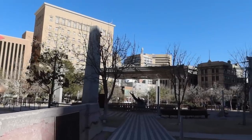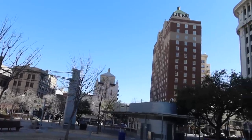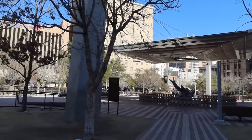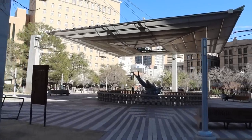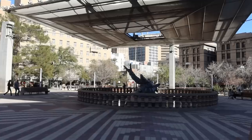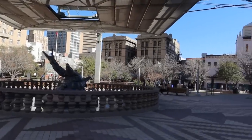Okay, now I'm where I wanted to be. San Jacinto Plaza. It's right here in the middle of downtown, in the heart. I'll tell you about the town while I'm here. Today there's about 680,000 people here. Metro, 871,000.